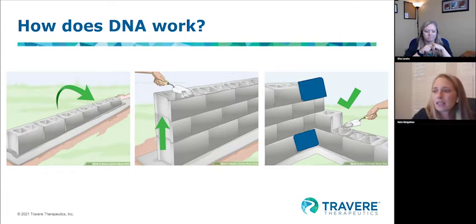Gina, is there anything else you want to add to this? Nope, I think that was good. Yep, depending on what type of mutation and where it is in the gene, it can ultimately result in something that's more impactful or less impactful in how it affects you.